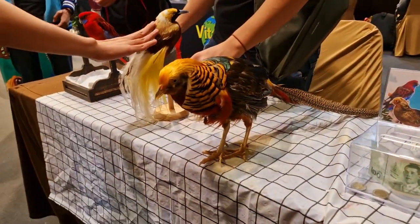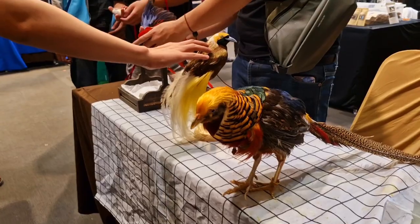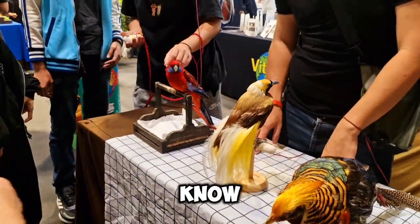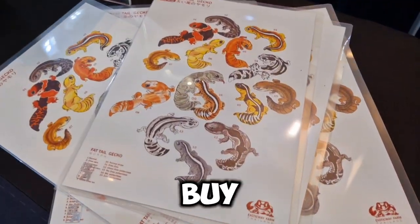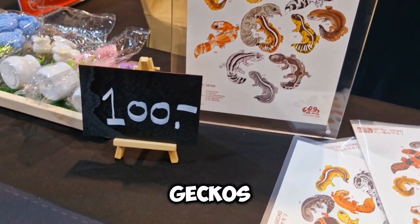Wow! These birds are incredible! I don't even know what their names are. Do you know? Write in the comments. You can also buy different cute stickers of reptiles like these fat-tailed geckos.